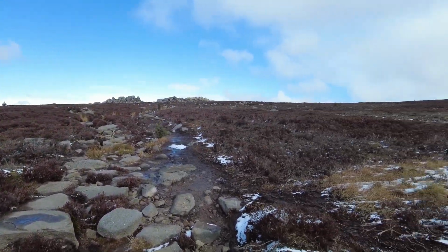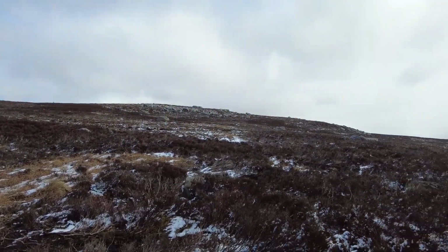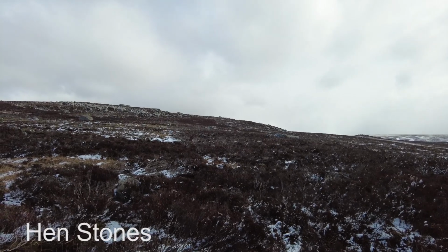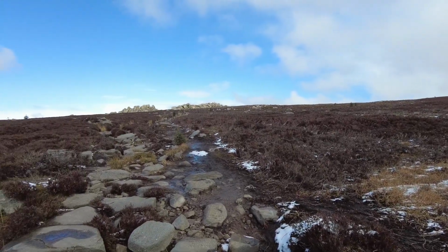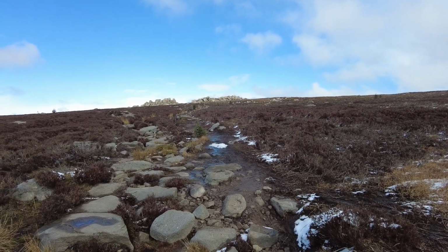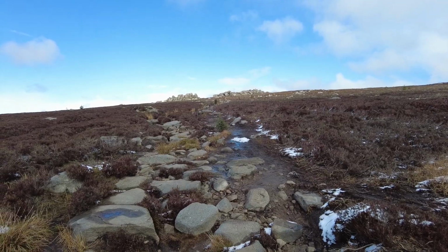horizon. And I think over here you've got some other formations. I think one's called Lord's Seat, and then there's some other rocks called the Hens Rocks, or the Hens Teeth, something like that. But anyway, Simon's Seat directly ahead, and you've just got to pick your way over this sort of peaty, slightly boggy path, but not too bad.